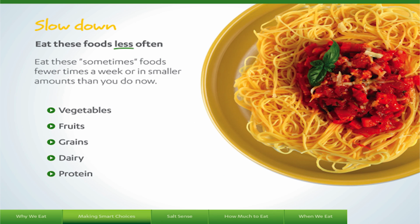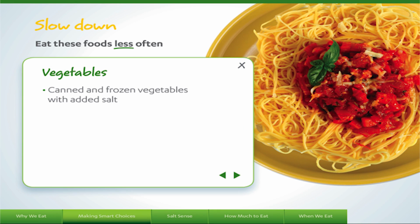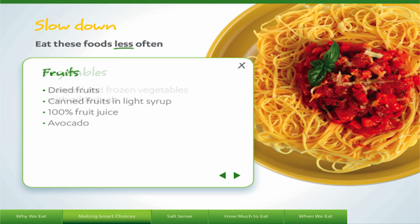Slow down list. So now we're making an improvement with vegetables in the slow down list, canned or frozen vegetables with added salt. So the improvement we made is it's not deep fat fried and it's not swimming in a cheese or a cream sauce, but maybe I still have a little bit of salt hanging around. Fruits, dried fruit is here, canned fruit in a light syrup, so that's better than canned fruit in a heavy syrup. 100% fruit juice is on this list, as well as avocados.